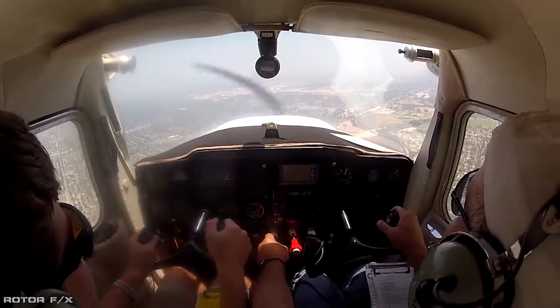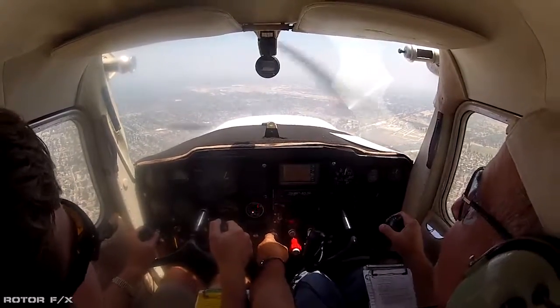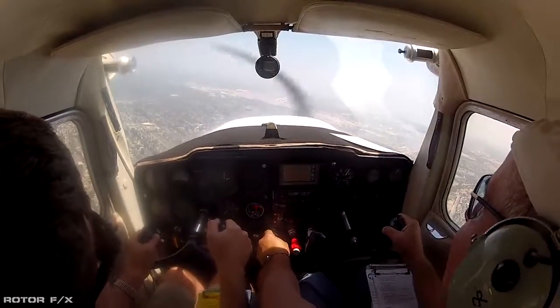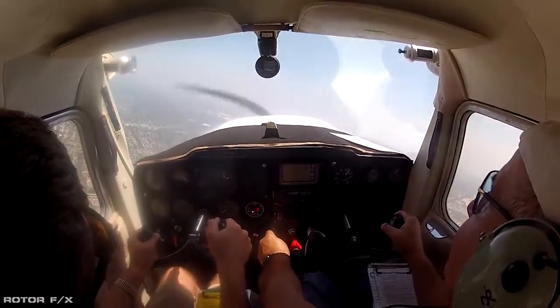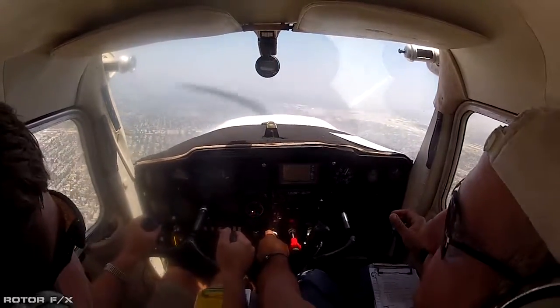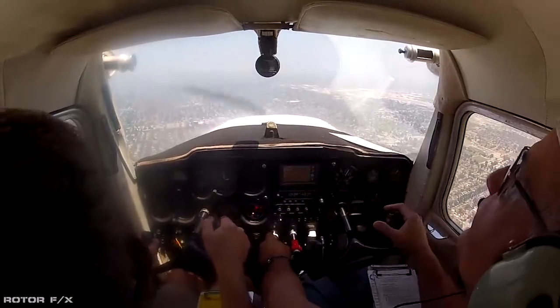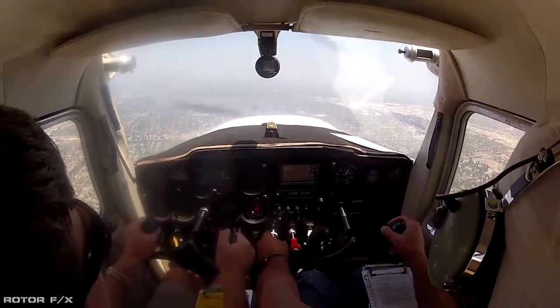There you go. Now you can clearly see the tower, right? Now we're going to turn north that way. Slowly, and pull it to your chest a little so we don't descend. A little bit more to your chest, there you go. And a little gentle turn. There you go. Very good. Hold it right there, follow that road. You see those roads going north? You're going to go in the direction of those.